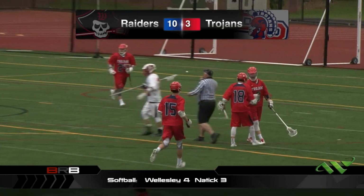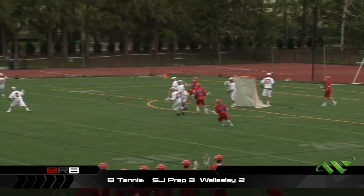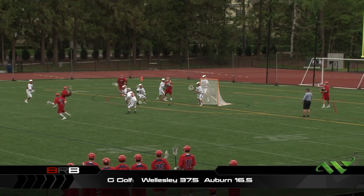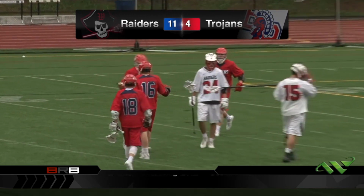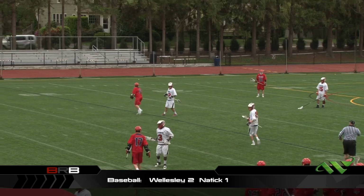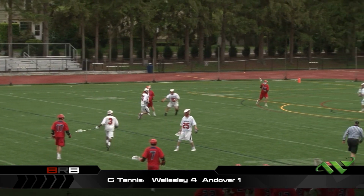Trojans look for a much-needed offensive rhythm to hold on to. And quick passing on this play helps as Ben Thorne passes up his cozy spot near the crease and dishes it to Cooper Daniels. Daniels slings it top shelf, down 11-4. Seconds later, continuation play, Trojans' Bryce Shaw waits for the officials' wind-up and whistle. Shaw sees Raiders aren't in position and finds Cooper Daniels open for the score.